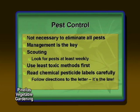If you have a disease, if you have one plant that has powdery mildew and it looks pretty bad, but you have 6 others, you may just want to remove that plant and not let it be a source of infection for the rest. Use the least toxic methods first, try those first, and be careful using chemical pesticides. They will tell you whether you can use it in your garden.